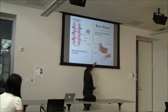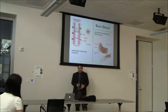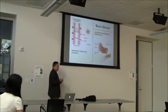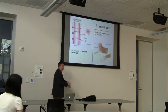Well, let's go over here. We just burned off all the tissue here. The skin is a great barrier to keep the bacteria out, but also keeps the water in. Okay? Well, we lost that barrier. All that water is going to evaporate off now.